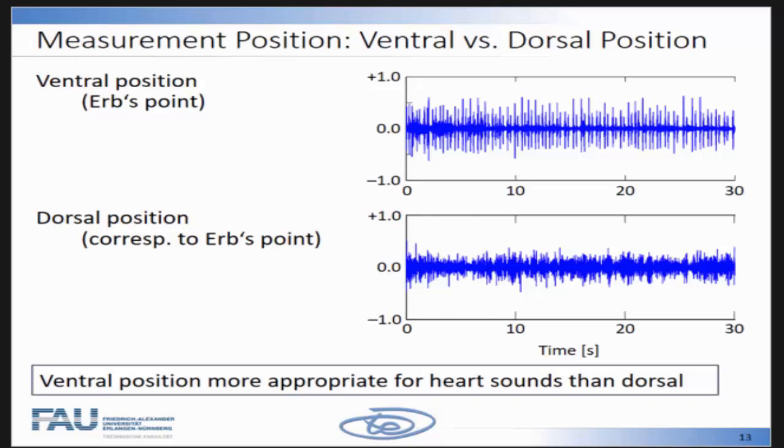Then we have, as I said, checked different positions. First of all, here for Erb's point on the chest and on the back, you see that the heart sounds are far more pronounced in the ventral position than in the dorsal one. Of course, because the heart sounds have to travel through the lung if we want to record them at the back. If you don't need a dorsal position, for example, if you want to treat Alzheimer patients, it would be more appropriate to put the sensor between the shoulders so they don't remove the plaster. If you don't need to do that, it's highly recommended to use ventral positions.